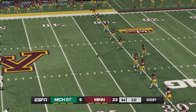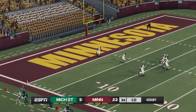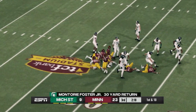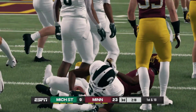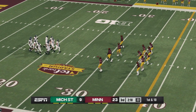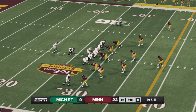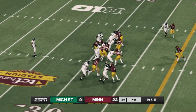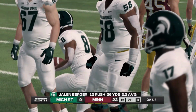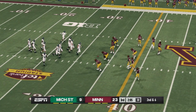Minnesota ready to kick this one off. Excellent kick. He's to the 20. Tackle at the 28-yard line. There's got to be some sense of urgency to this offense right now. They don't have the luxury of wasting drives if they want to get back in the game. Takes it up the middle for a nice run. That makes it 7-6. From their own 33-yard line, second down.